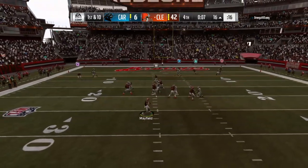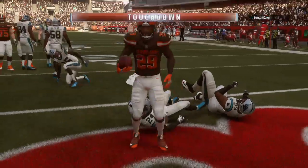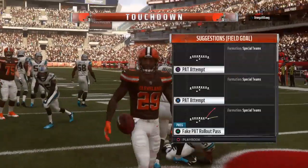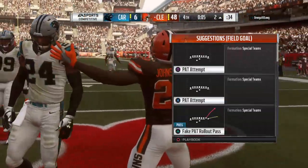Mayfield now looking to throw on first down. He gets it left side of Johnson. And they are going to score again. Yet another touchdown as they just add to their totals.